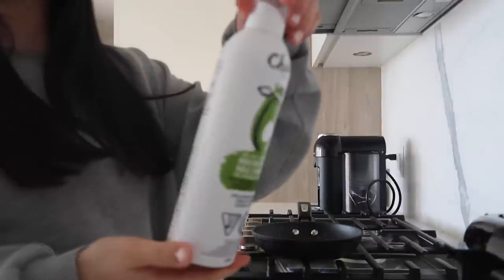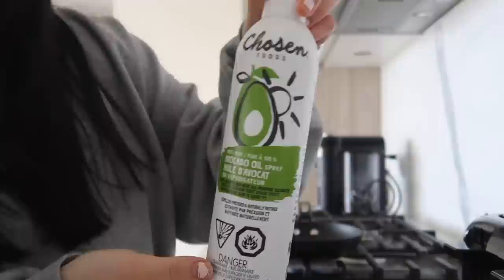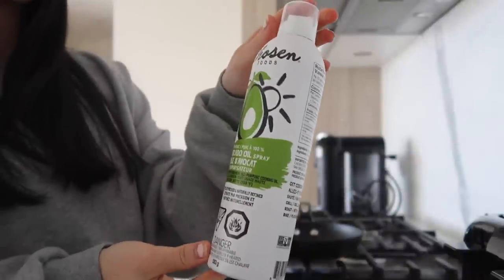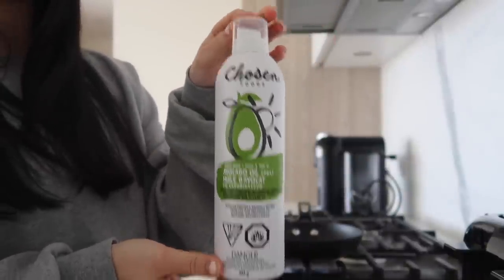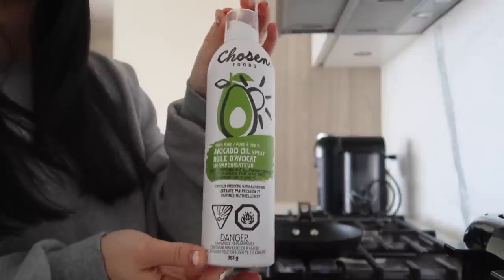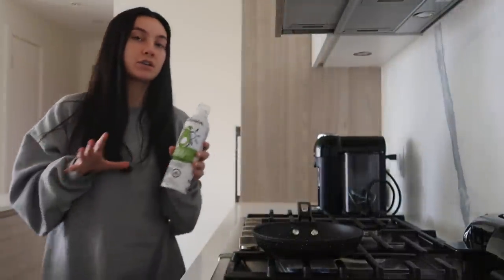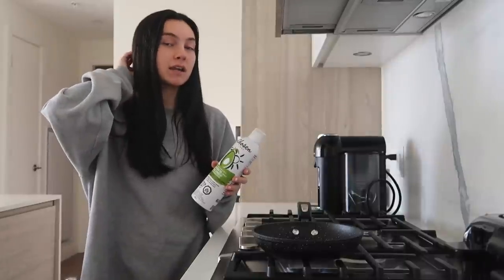So this is the oil that I use to spray my pan whenever I'm cooking something that needs spray. I get this at Costco and it's avocado oil. Avocado oil and other alternative oils other than canola oil are so much better for you. If you guys didn't know, canola oil is basically the worst oil that you can ever put in your body.